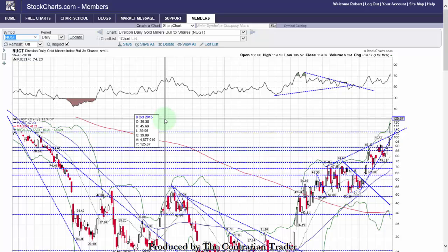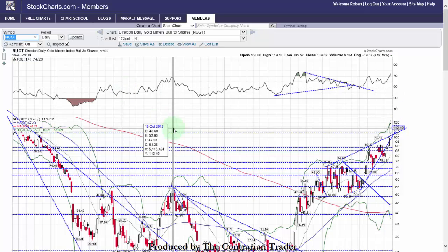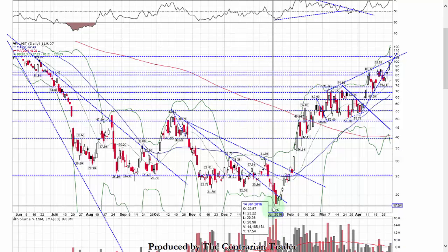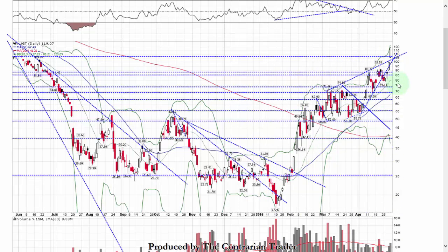There is quite a bit of volatility, but I've been discussing NUGT. I've been discussing gold, silver for months now. You can go back to my 2016 year ahead forecast, which I submitted back in December. And I said there was going to be a massive rally. I was watching a breakout in the gold and gold mining names. We have been enjoying this entire move higher.